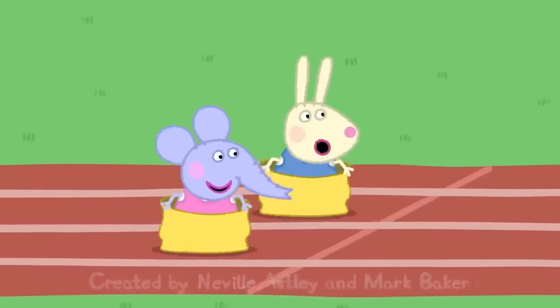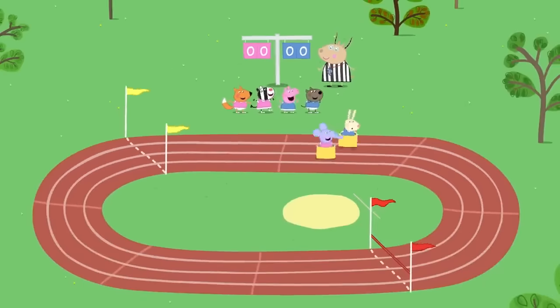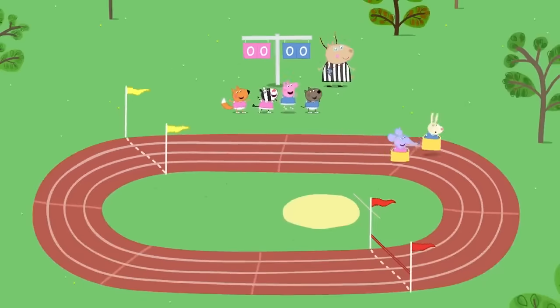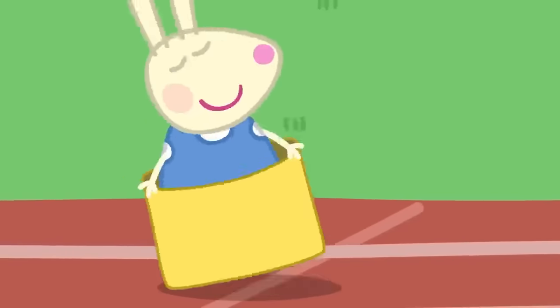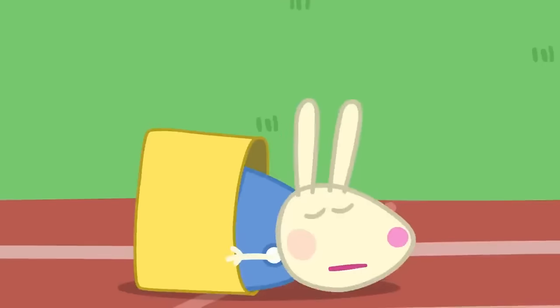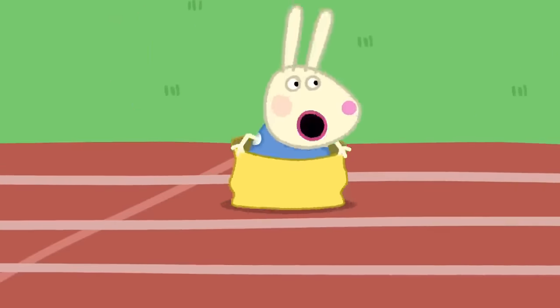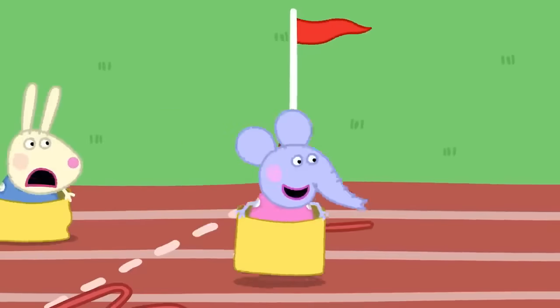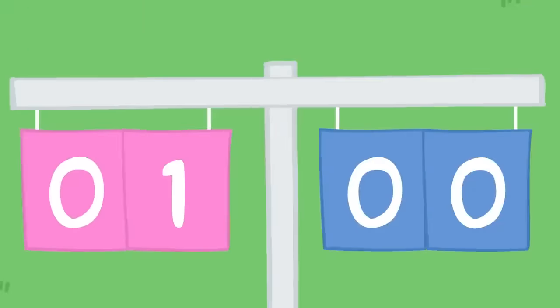Today is sports day at Peppa's playgroup. There is a pink team and a blue team. They're trying to win gold medals. I'm going to win! Whoops! Rebecca Rabbit is finding the sack race quite difficult. Emily Elephant on the pink team has won the sack race.